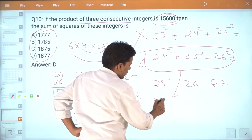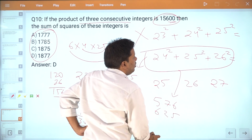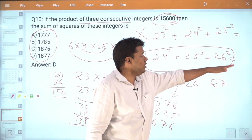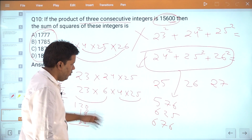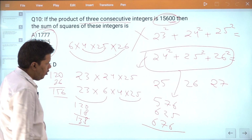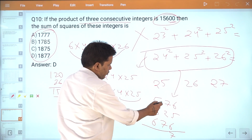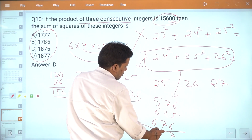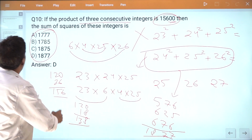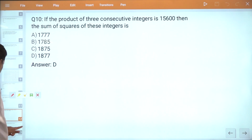24 square is 576. 25 square 625. 26 square 676. Observe here difference between 24 square and 26 square is 100. This is the way I remember, and hopefully you will also remember this way. And when you add this, how much it will be? 12, 7, right? 7, 14, 15, 17, again 18, 18, 7, 7. You will say D is the answer. Little bit lengthy, but this is the way you have to think. Next question, please.